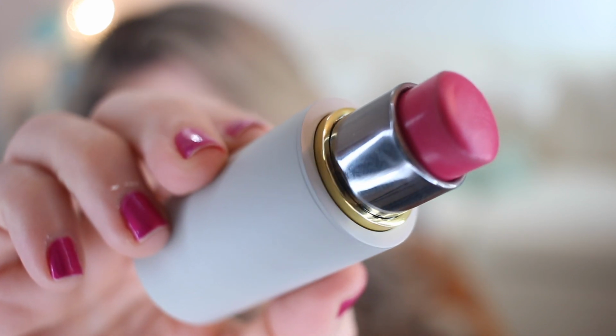I love it. This is in the shade Poppet. This is one of her blush sticks. It's like a multi-use. I think you can even use it on the lips, but this color Poppet is just so amazing and so unique. It's such a pretty color, and even though it just seems so vibrant, it wakes up your cheeks. I love it. You just look so nice and healthy.